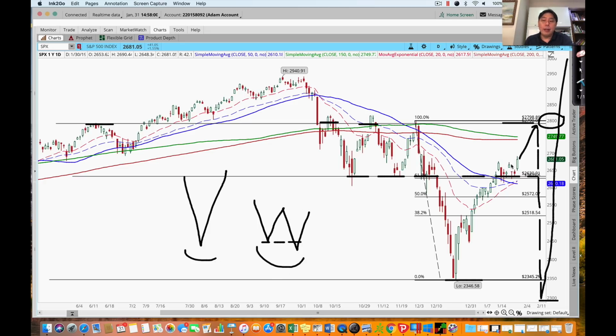So if we break above this level with no bearish candlestick pattern, if we totally break that level, then we are going to be in a clear bull market again. And the bull market will again last for, who knows, 6 months, a year, 2 years before the next bear market. So again, we have to see what happens at this level. Right now, I'm bullish till we reach 2800. If we reverse at that level, I'll turn bearish. I'll start to short the market, start to take profits.